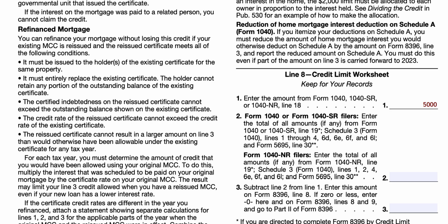If you don't know that exactly, that's okay. You'll simply carry the number from line 18 of your tax return. And then these directions here basically ask you to go back to either your Form 1040, your Schedule 3, or IRS Form 5695, which is residential energy credits, so that you can back out those tax credits. So we're going to assume that you've already taken $4,000 worth of tax credits from all of these different tax forms.